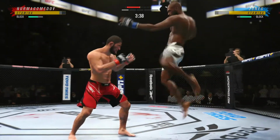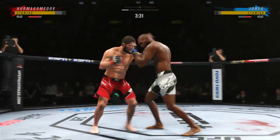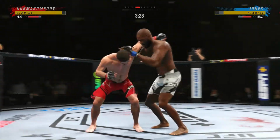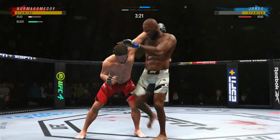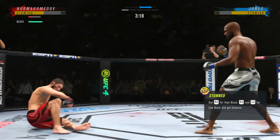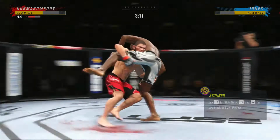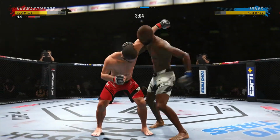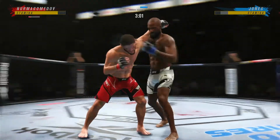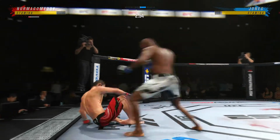Nurmagomedov's shot is blocked. Oh! Oh, straight right. Oh, big elbow. Lands a big elbow there. Serve him up. Go get him. Oh! Oh, and yet again with the big elbow. Ooh. Huge elbow there.